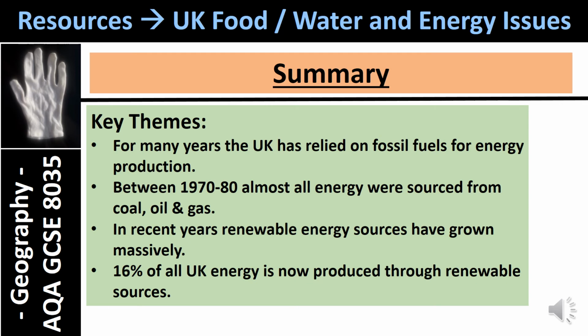To summarise today's White Glove Geography, the key themes we have covered: for many years, the UK has relied on fossil fuels for energy and production. Between 1970 and 1980, almost all energy sources were from coal, oil and gas. However, in recent years, due to growing environmental pressures, renewable energy sources have grown massively.